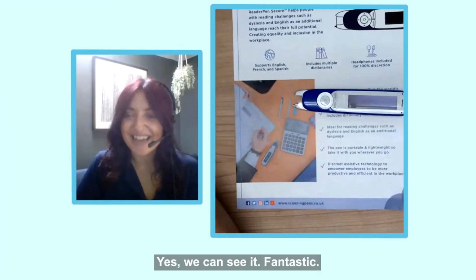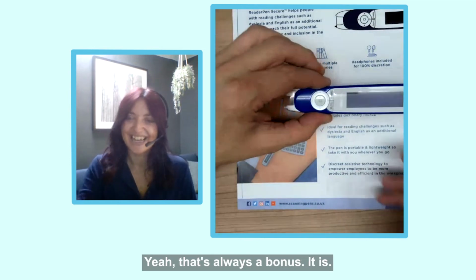So I'll hand over to you, and you're going to show us a real life demo. So fingers crossed this is going to work, Neil. Yeah, it should do. So bear with me a moment whilst I just change over my camera. Yes, we can see it. Fantastic. We can see it. Brilliant. That's always a bonus.